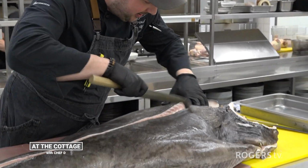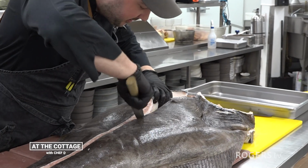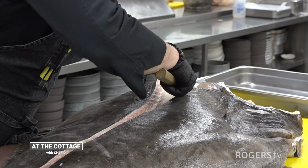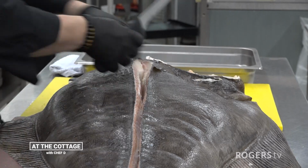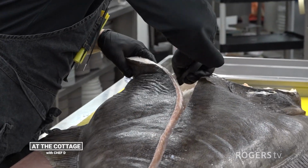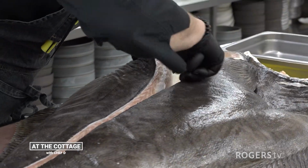So we're just going to follow the bone. I'm just going to take this straight down. You can see how Chef's going right along the bone line. There we go. So you can actually hear that, right?